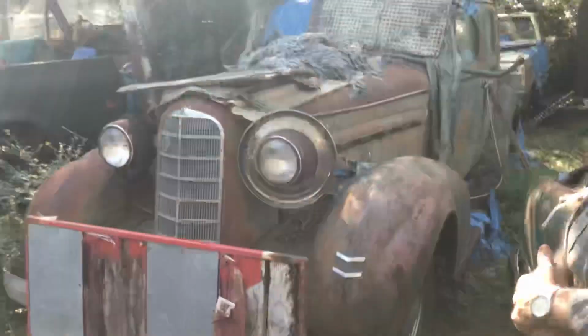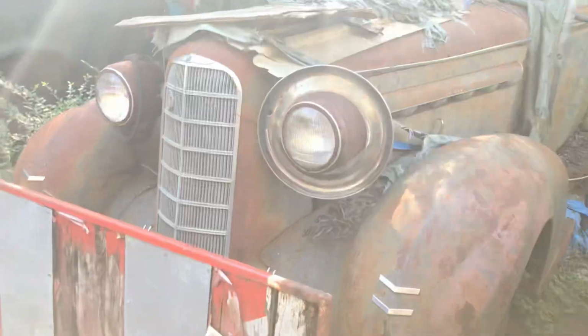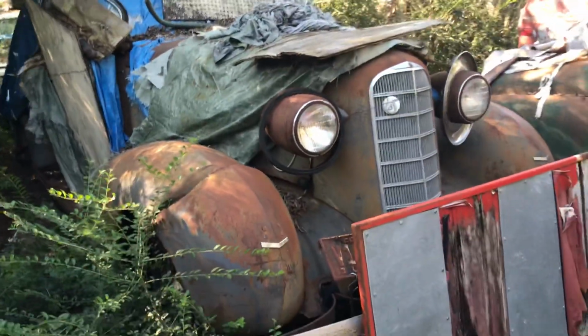Okay, this is a 37 LaSalle? No, 1936. 36 LaSalle. And it's a straight 8. This was the last year for the straight 8. The next year, LaSalle or Cadillac went back to the V8.